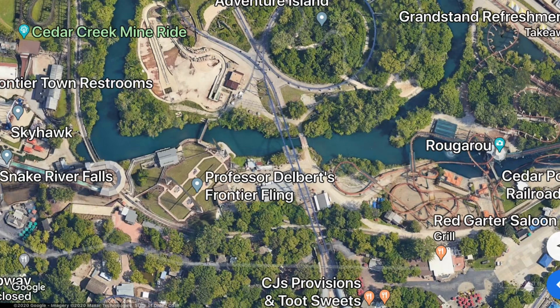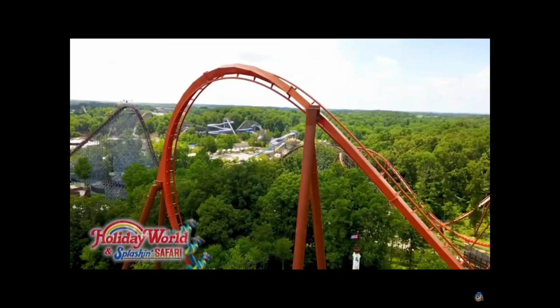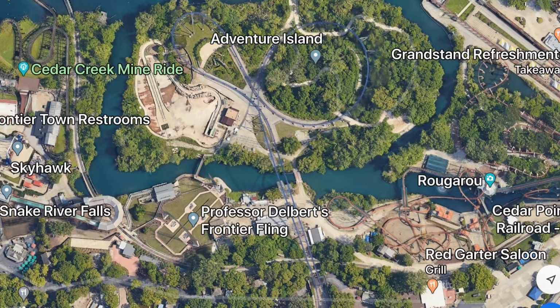Now in terms of what's unique about this, I think the perfect thing for them to do is a launch. Now the only time we've actually ever seen a launch on a B&M roller coaster before, a proper launch, is on Thunderbird at Holiday World, which is a B&M wing coaster. So if they can do it on a wing coaster, there's no reason why they can't do it on a flying coaster. And then that would become America's first launch flying coaster.